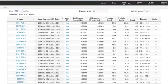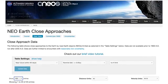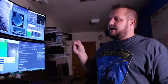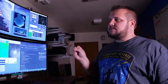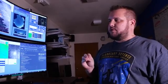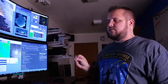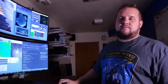This data gets disseminated immediately to many different organizations, and NASA's Center for Near-Earth Object Studies runs watchdogs that are constantly ingesting this data and calculating the odds of an impact in the near future. And if they find that this object has any probability of hitting the Earth in the near future, we will get an alert on our systems within about 10 or 15 minutes.